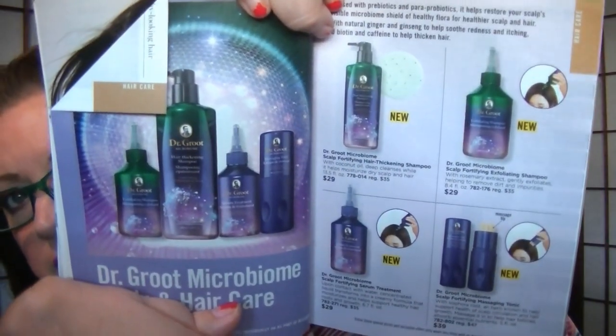So we have this whole new line. It's Dr. Gru Microbiome Scalp and Hair Care. It's a four-product system. And it contains a scalp fortifying hair thickening shampoo. It's got coconut oil and it deep cleanses while it helps moisturize your dry scalp and your hair. We have a scalp fortifying exfoliating shampoo, which has rosemary extract and it gently exfoliates, helping to remove dirt and impurities.